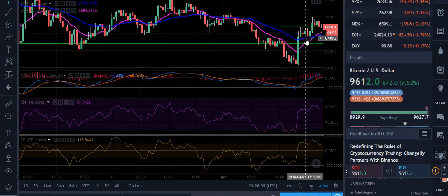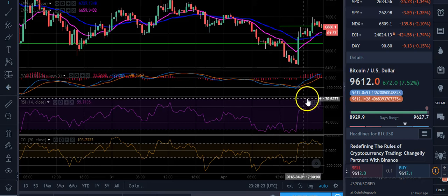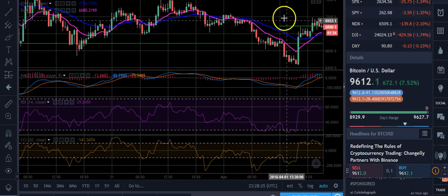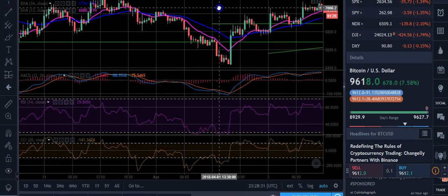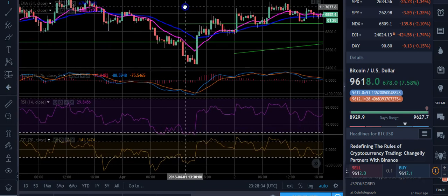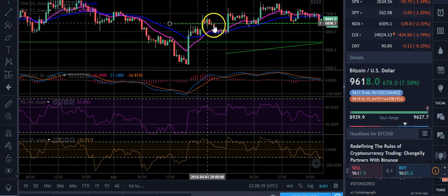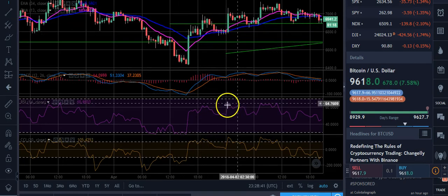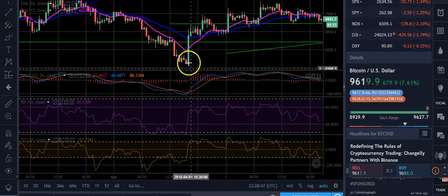Well, if you trust your indicators, then no, because the RSI will be above these dashed lines. So let's see what happens. See how this wasn't the right time to sell? The RSI is very important to your decision making.